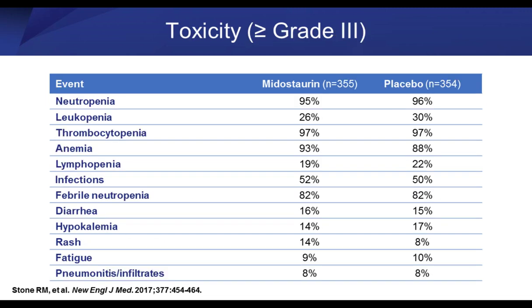Well, how was the toxicity profile? Was Midostaurin a really toxic compound to add on top of chemotherapy, which we already know is toxic? And really, you have to look pretty hard on this slide to find a difference between the toxicity between the standard of care therapy arm and the Midostaurin-containing arm. One area which I would point out is there is more rash in the patients that did receive Midostaurin. So yes, there is a risk of increased cutaneous toxicity with this compound.